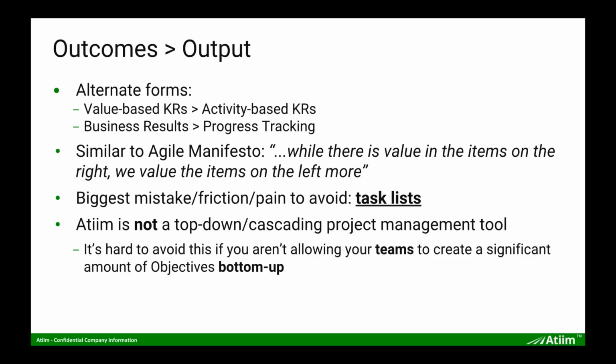You might also say that value-based key results are better than activity-based key results, or you could say that business results are more important than tracking progress. All of these basically get back to the same idea that OKRs are not meant to just track tasks. They're not meant to track activity. They're meant to encourage teams to create business outcomes, outcomes for your business, outcomes for your customers.